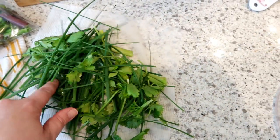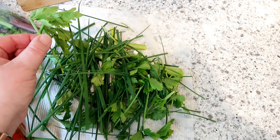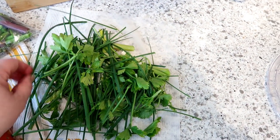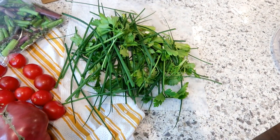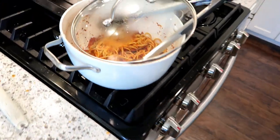This is a bunch of herbs. So there's some chives that I had out on the deck, some parsley and some cilantro that I had in the fridge that needed to be washed up. So I think I might make a green goddess dressing. That's what I like to do when I have a bunch of extra herbs that I need to use up. And then we're just having leftovers for lunch.